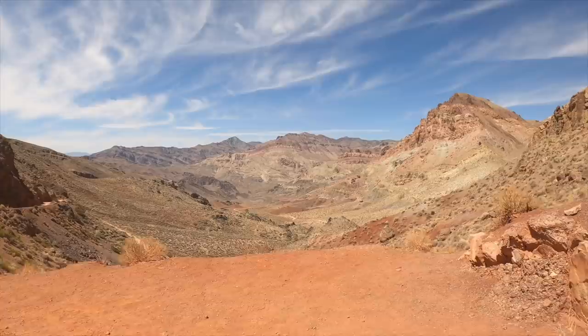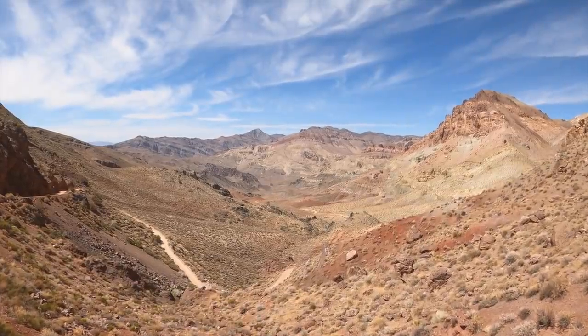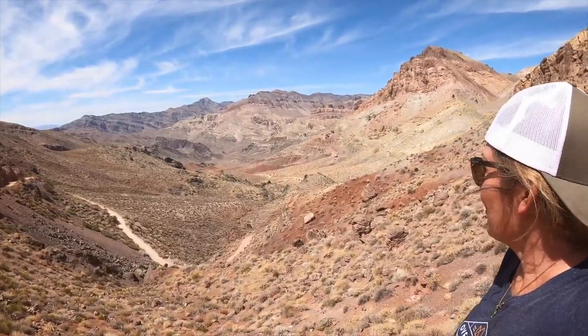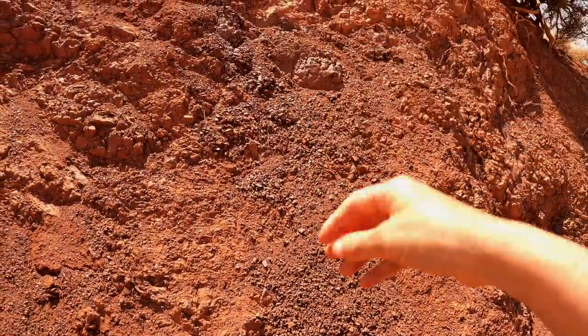At the top of Red Pass, we got a stunning view of the canyon below and began our descent into Titus Canyon. This is just breathtaking. Check this out. All the different colors. Unbelievable. Such a beautiful area. Love it. Everyone is gonna come down. We're just soaking in the view.